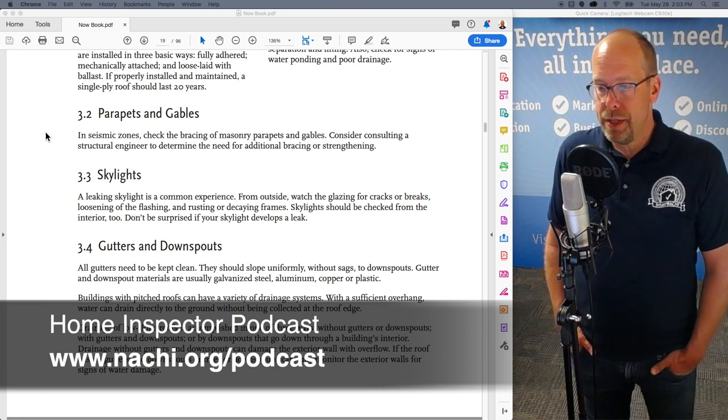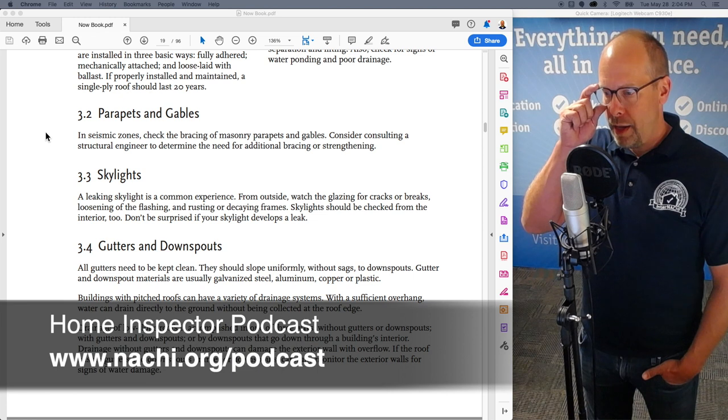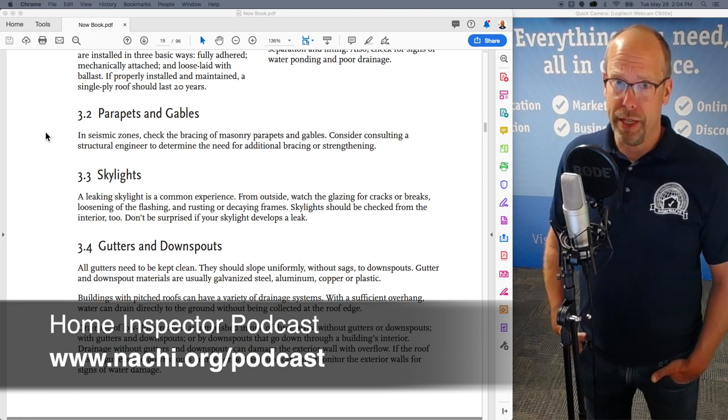In seismic zones, check the bracing of masonry parapets and gables, and consider consulting a structural engineer to determine the need for additional bracing or strengthening.